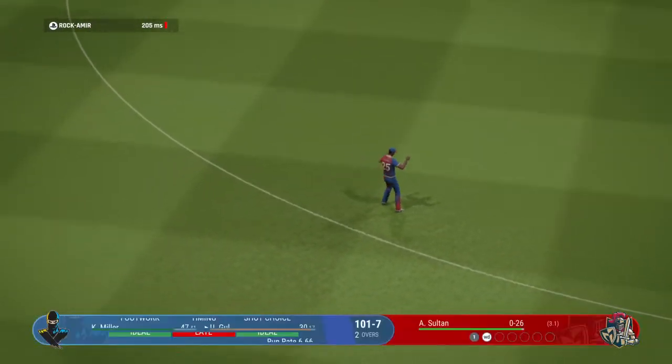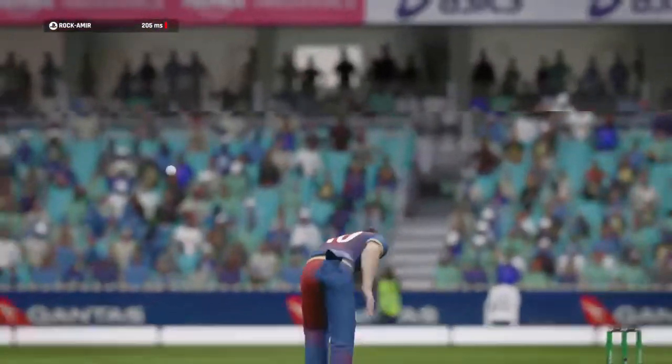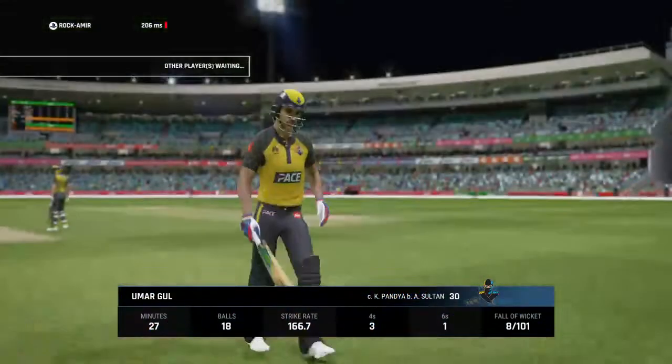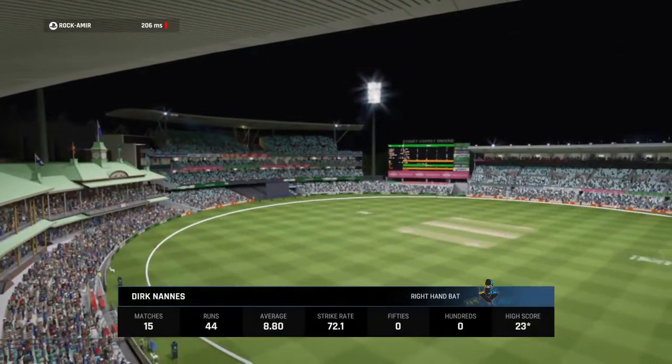Incredible. What a grab. Oh, that's a super catch by mid-off. Nicely done. A great innings coming to an end. Brilliant scoring. It was a very entertaining performance, but have to head back to the pavilion.